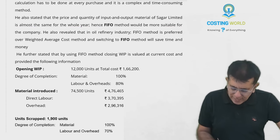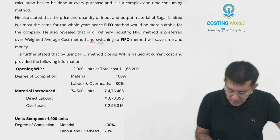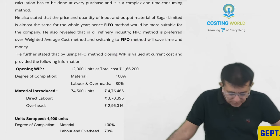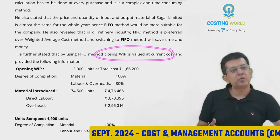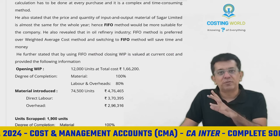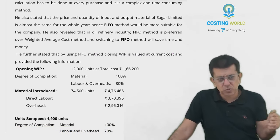He also revealed that in an oil refinery, FIFO method is preferred over weighted average cost method, and switching to FIFO method will save cost, will save time and money. He further stated that using FIFO method, WIP is valued at current cost. Now, this is a property of FIFO method because whatever comes in first will be going out first. So whatever is left in it, that's nothing but your closing stock. It'll get valued at current cost only.